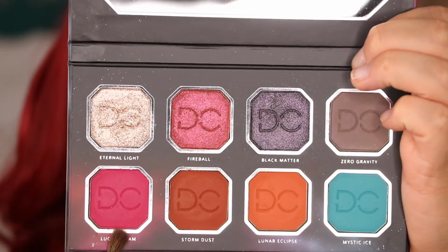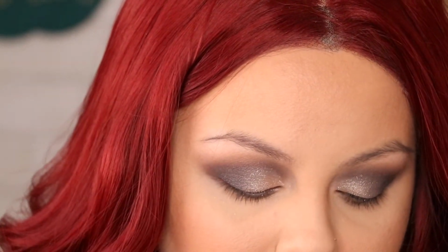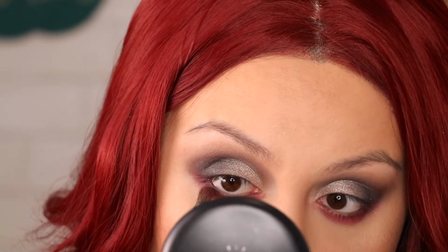So I'm using the M506 brush, and I'm gonna be grabbing this color here called Lucid Dreams, which is a very bright purple, burgundy, pinky color. So we're gonna play with it because this palette doesn't scream neutrals, it screams color to me. I'm just gonna use this color to smoke out the lower lash line with a pop of color. I am grabbing the color Black Matter, and I'm just gonna darken this a little bit more.